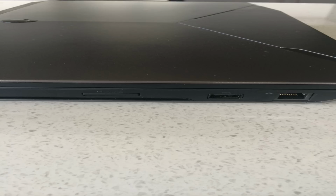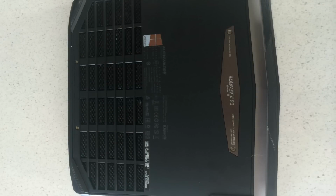Also, another thing, this is something I've always hated. If you're going to call it a gaming laptop, do not ship it out with a trackpad. Trackpads do not make it a gaming laptop. Ship it out with a damn mouse, because you cannot play shooters or any game with a trackpad.